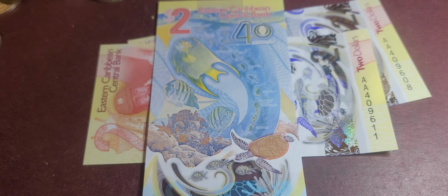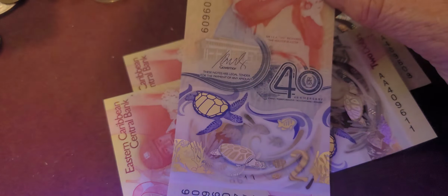So let's see UV light. So we've got the UV light there. Block off the actual light itself, and you can see that the fish, so the angelfish, lights up, as well as the outlines of the islands. Maybe I'll turn that light off. Actually, it's a lot better in person than on camera. So the angelfish lights up, the outlines of the islands, the 40, and that's all we have on this side. On the other side, the building lights up, as well as what's like a watermark of a sea turtle underneath the 40. So that's the UV features for this banknote.